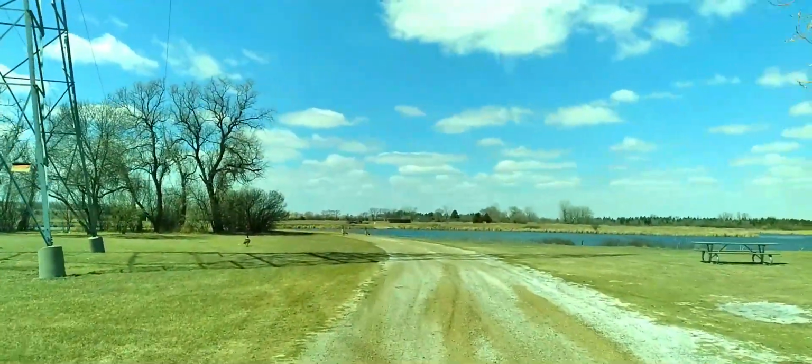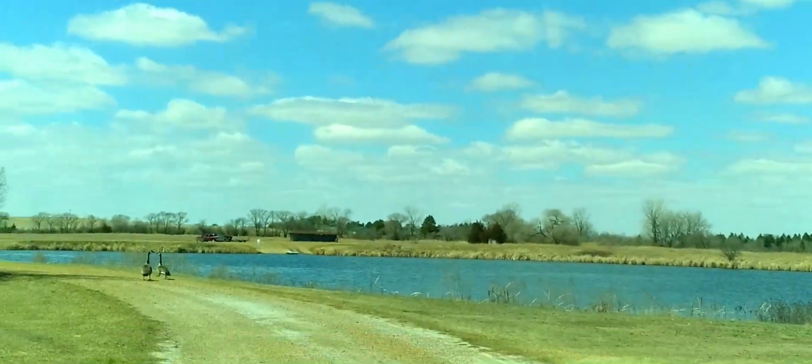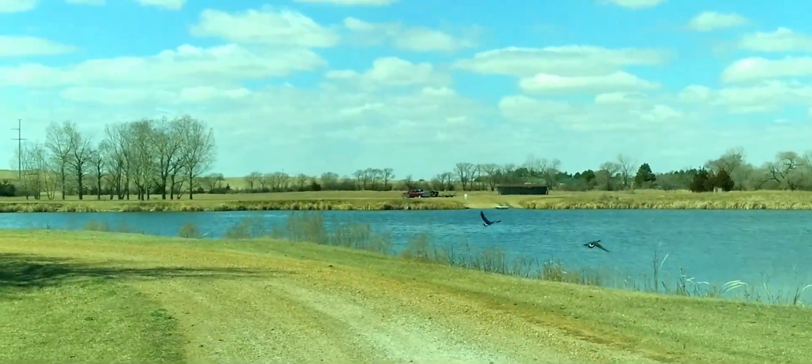I don't think I'm gonna stay over here because I'm worried about my dog. I don't want to get in the water. Alright, we'll catch you on the other side.